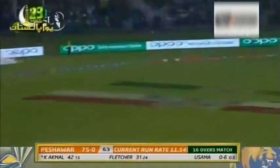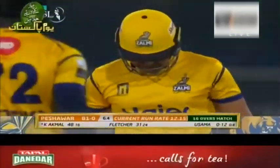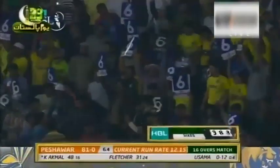There he goes again, and he's got hold of it. You just knew from the moment. Just a little bit slicey, but he got enough wood on that. And he's got a ball to get this 50. He's on 48, two balls in fact, to be the quickest in this year's PSL.